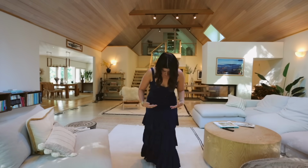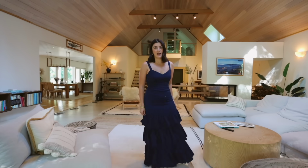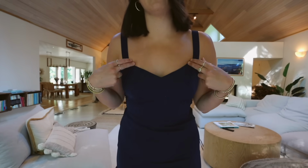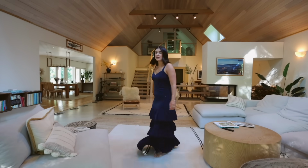This fabric is like butter, I must say. Three tiers of ruffles. Honestly, this would be great for a wedding that's a little bit fancy, but not too fancy, like a semi-formal sort of wedding. I love, love, love this silhouette, and it'd be fun to dance in. And this neckline is so, so flattering as well. Not too revealing. Love navy. I feel like I never really buy navy, but it's such a flattering color. I feel like there's so many different complexions.